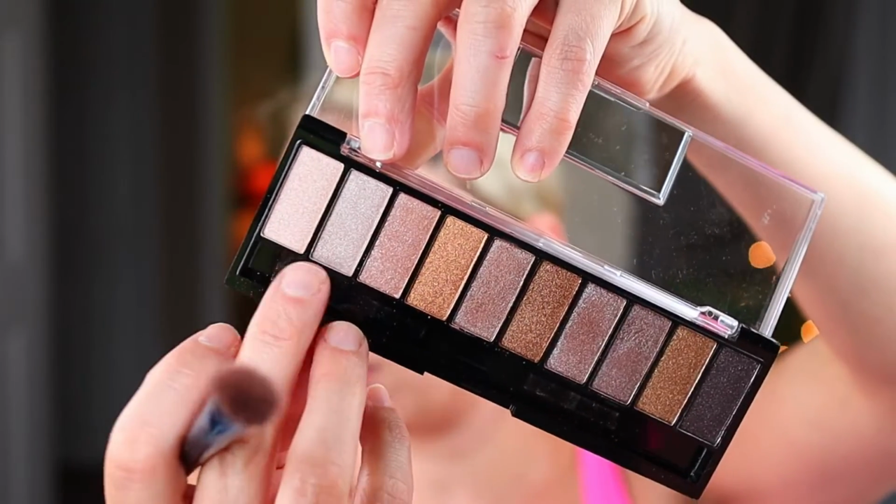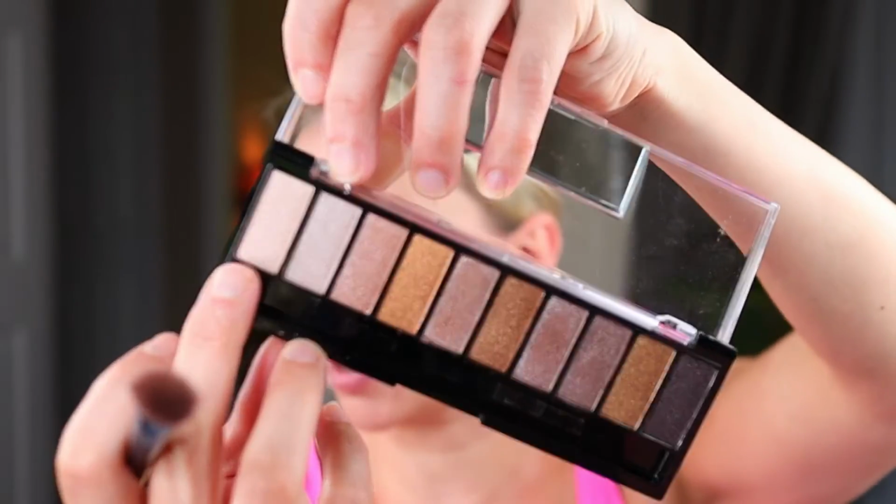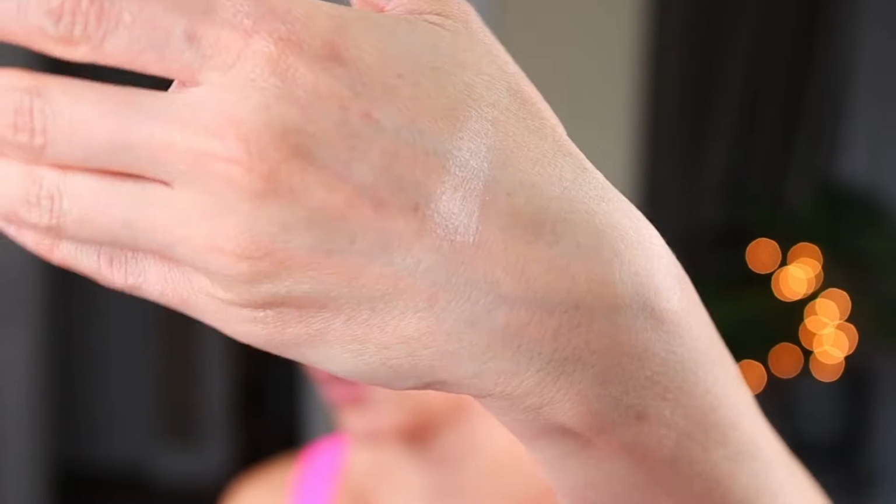I'm gonna go all over with one of these two shades right here. I don't know, maybe this lightest one. We'll just kind of see where that gets us. That's kind of what a swatch of that looks like.